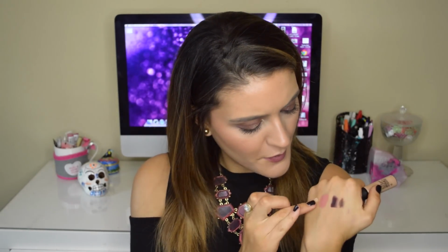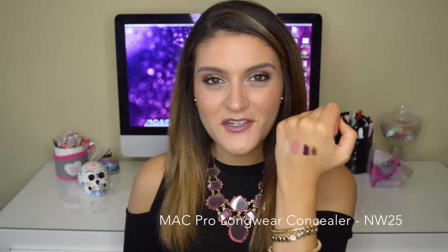When I put it on my hand, it actually doesn't look that dark. This might work for concealing my under eye circles. I might try it out. I honestly don't know what Nordstrom's makeup return policy is like, so I'm scared to really start using this. I don't know. What do you guys think?